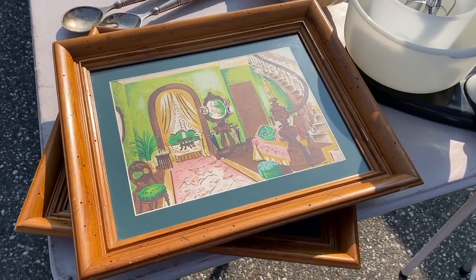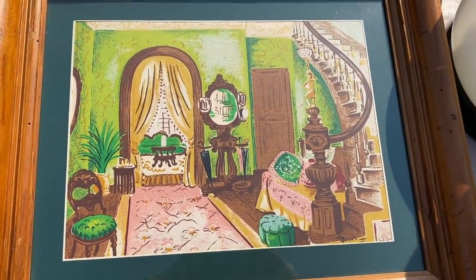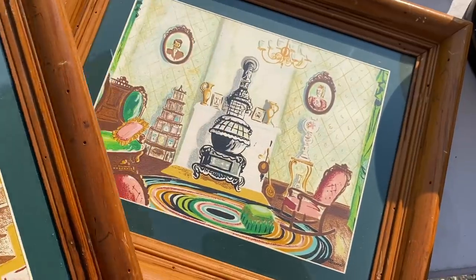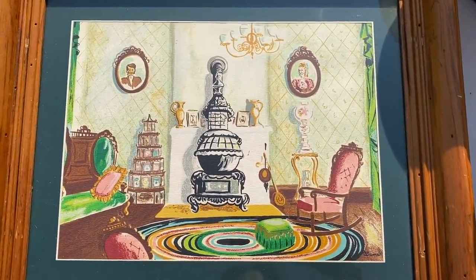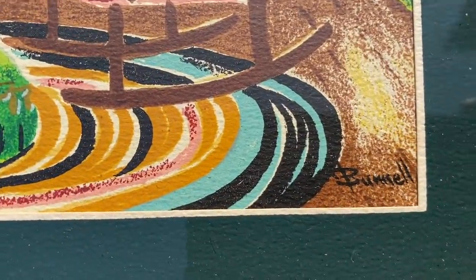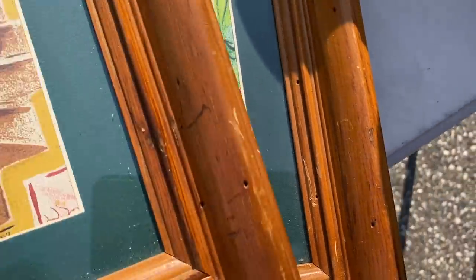This is original signed art from an artist named Burnell from the late 50s, early 60s. It is so cute. It's all watercolor. She was asking $20 a piece. I just love the way the colors pop in this painting. This is the kind of art that's in demand right now. It's fantastic.